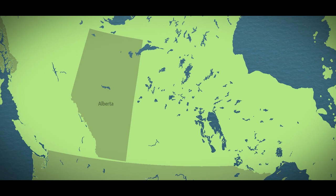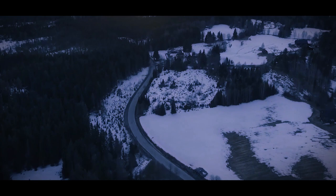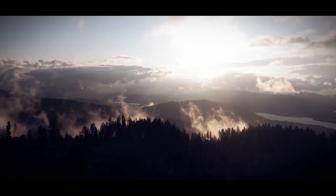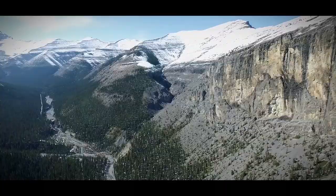Today, we're in Canada, in the province of Alberta, 140 kilometers southwest of Calgary in Peter Lougheed Provincial Park. We're heading south on Highway 40 to Upper Kananaskis Lake. This region is part of Kananaskis country, a 4,200 square mile area of rolling hills, broad valleys, and glacier-capped mountains.